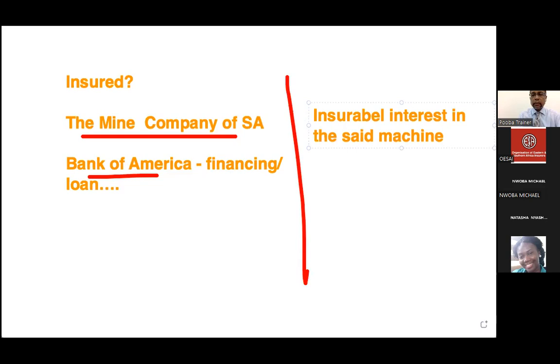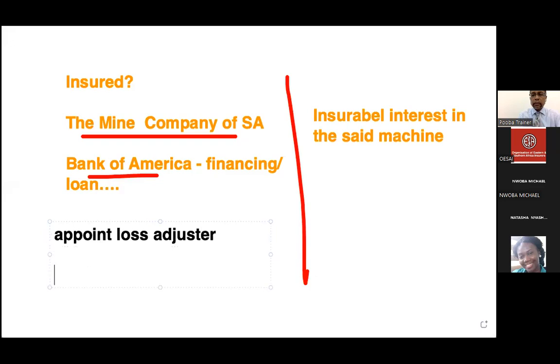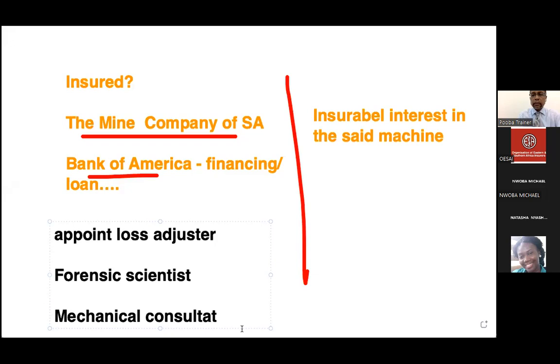Moving on, let's look at the next point, which is proximate cause. I think we've covered this yesterday. To investigate how the loss happened, we may appoint a loss adjuster. That's one option, appointing a loss adjuster, or otherwise we get a forensic scientist to do the investigation, or we can even call a mechanical engineer, a mechanical consultant. A mechanical consultant may also be able to do the job.